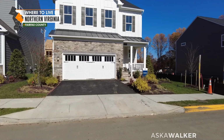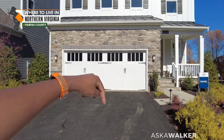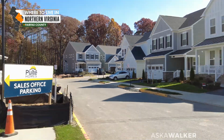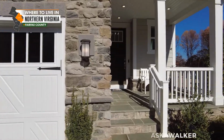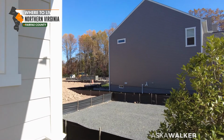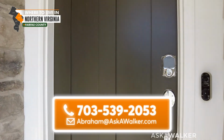So this is a two-car garage model. In my opinion, because of the way the space is laid out here, you probably have one person park in the garage and one person park out on the curb here. You kind of see we have some people already moved into the neighborhood. But what you give up in space, you also decrease your commute time, and you're now around more creature comforts.